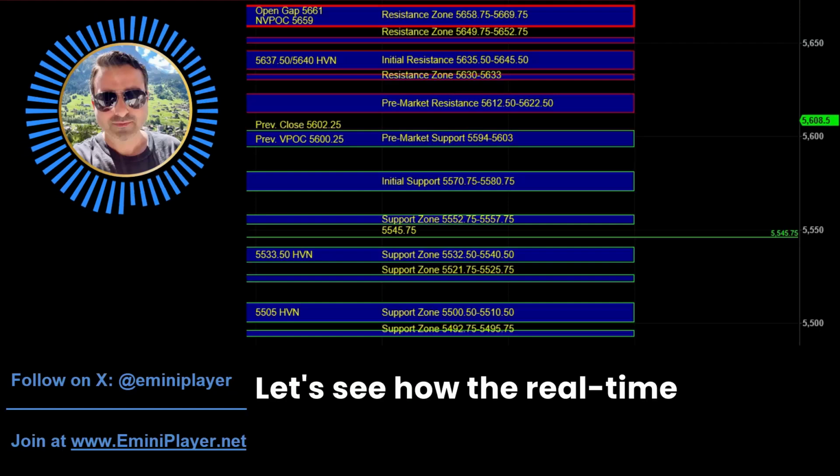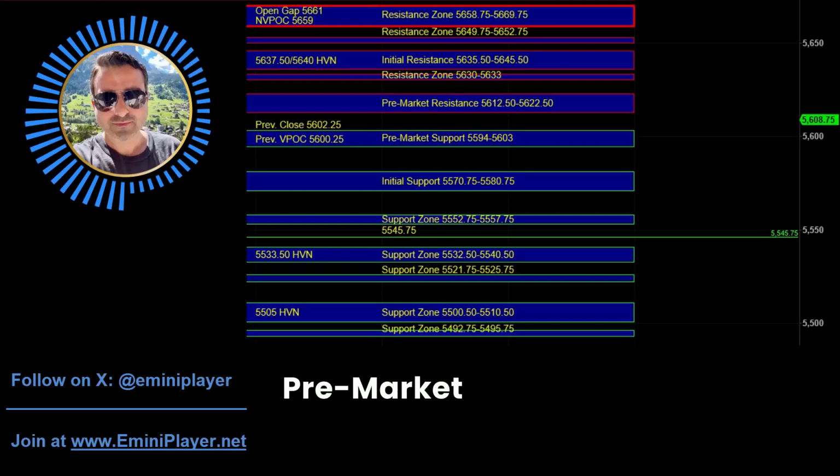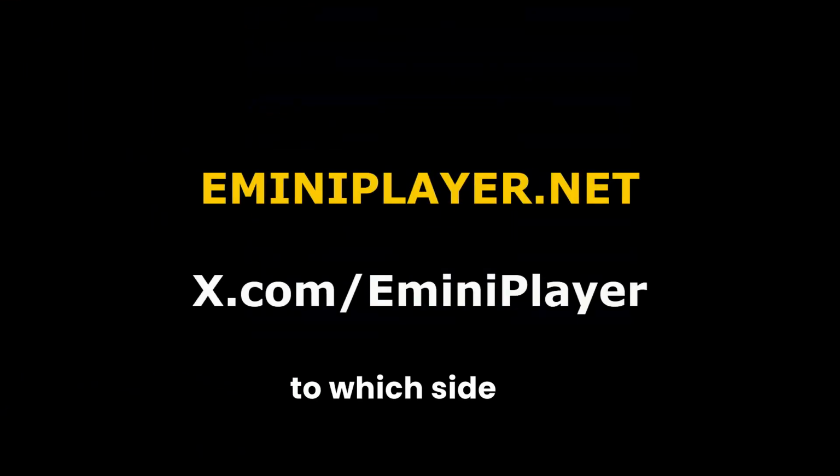Let's see how the real-time situation shapes up and how the market behaves at the pre-market support and the pre-market resistance zone. That can provide us with an early indication as to which side is in control on the smaller time frame, and we'll take it from there.